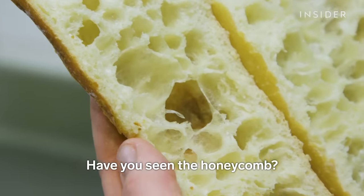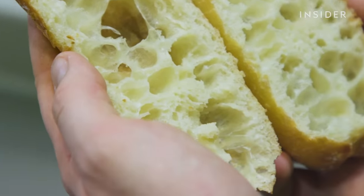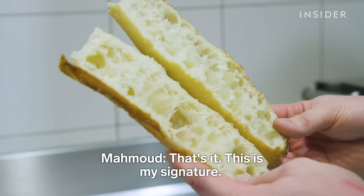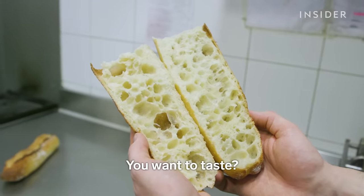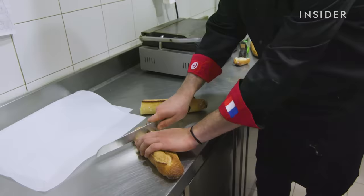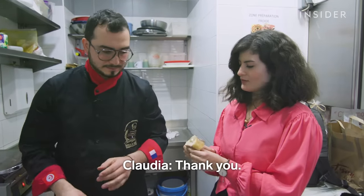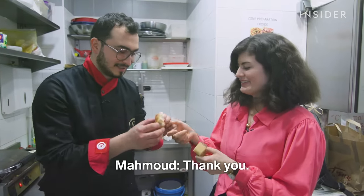Vous avez vu les belles alvéoles? C'est vrai, ce sont tous irréguliers. C'est ça. Ça, c'est ma signature. Vous voulez goûter? Il est temps, hein? Voilà. Merci. Pour vous aussi. Merci.